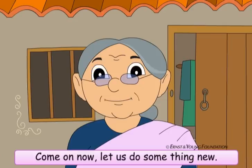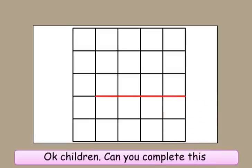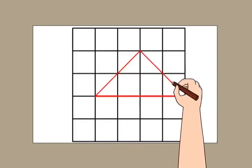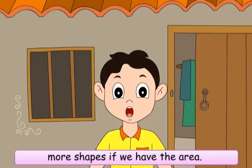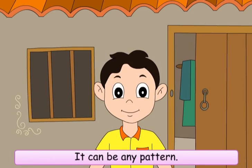Come on now. Let us do something new. Okay, children. Can you complete this into a triangle of 4 square centimeters? Friends, similarly, we can make many more shapes if we have the area. It doesn't have to be a triangle alone. It can be any pattern.